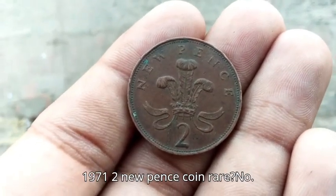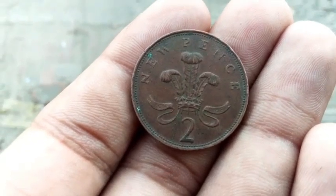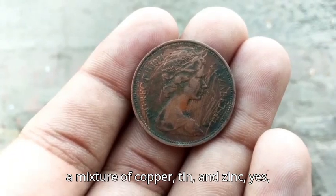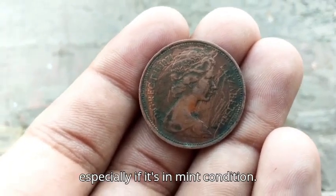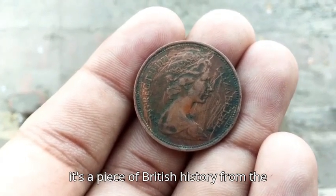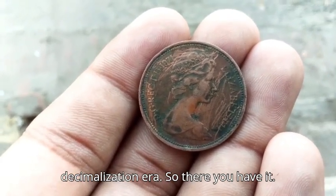Question: is the 1971 2 new pence coin rare? No, it's very common in circulated condition. It's made of bronze, which is a mixture of copper, tin, and zinc. Is it valuable? Yes, especially if it's in mint condition. While it may not make you rich today, it's a piece of British history from the decimalization era.